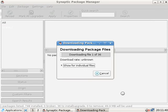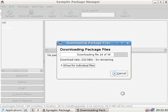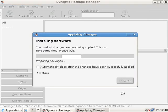Now, we're downloading the package files, which I've skipped quite a bit because it took a long while because we have Xbox 360 kit upstairs taking me bandwidth. Anyway, we're nearly done. Downloading all the package files. Lovely. Installing the software. This took a little while. Oh, by the way, the actual system itself only took about 8 minutes to install, which is reasonably good. A bit like NTX and Crunch, really. So that's cool.